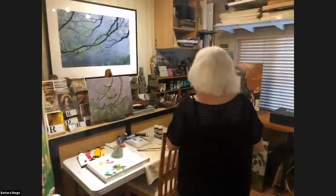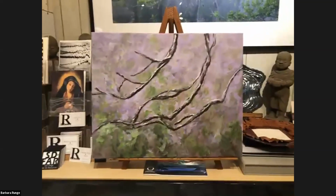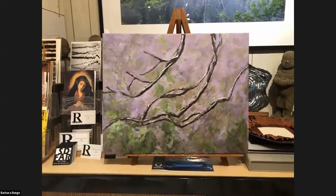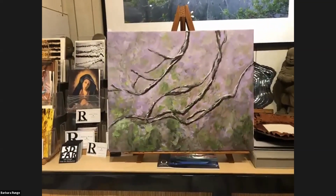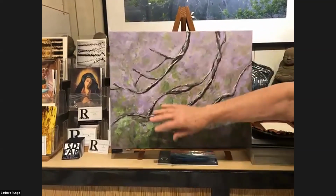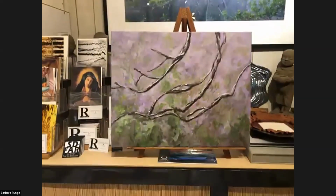And here we have the COVID painting. Many artists were trying to do some type of work about the COVID experience as we were isolated in our studios. And I had a very difficult time. And one of my artist friends said, oh, just paint, forget it, just do it. And I said, okay. So this represents the spring coming, the background. And then these represent the COVID. So that's the COVID creeping into our lives.